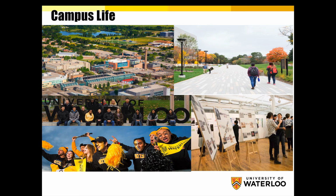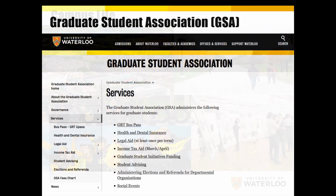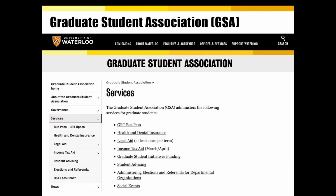Yeah, so concerning campus life, as you can see, this is the university you're coming into in the fall. You can see that it's a very beautiful university, people so receptive, good people, warm people around, and you're going to find it to be a great experience. Okay, concerning campus life, we're going to talk about the Graduate Student Association. The Graduate Student Association is a non-governmental organization that represents the interest of grad students, and then they administer the following services for grad students.